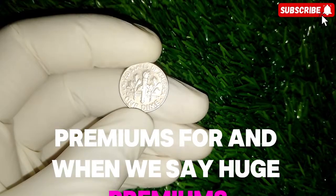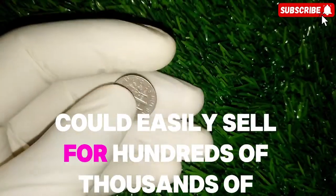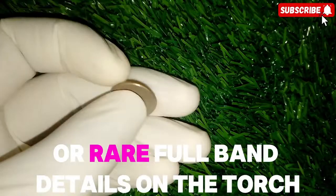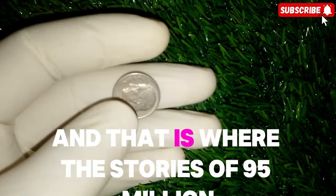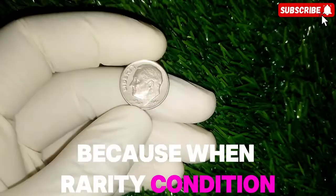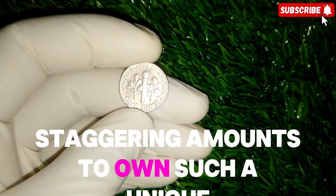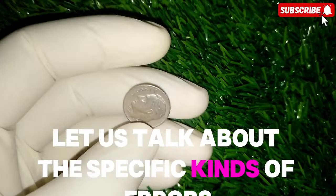And when we say huge premiums, we mean life-changing money, because one of these coins in pristine condition could easily sell for hundreds of thousands of dollars, and in some cases coins with additional errors like double dies, off-center strikes, missing clad layers or rare full band details on the torch can reach the multi-million-dollar mark, and that is where the stories of $95 million valuations come from, because when rarity, condition, demand and historical significance all align in a single coin, the market can go absolutely wild, and collectors are willing to pay staggering amounts to own such a unique piece of history.